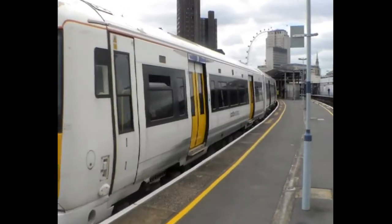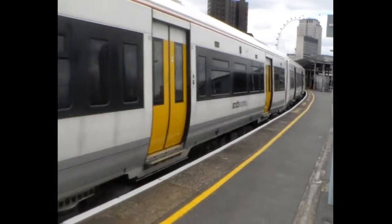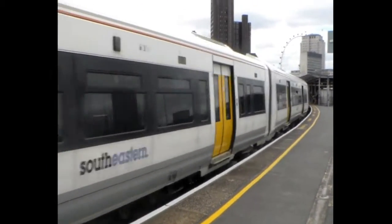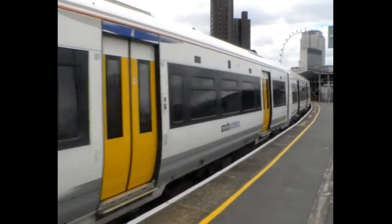And now leaving, heading off to Sevenoaks. It's a 376 set to Sevenoaks. That's 376034 plus. Who was the other one? I forgot the other one. 005.